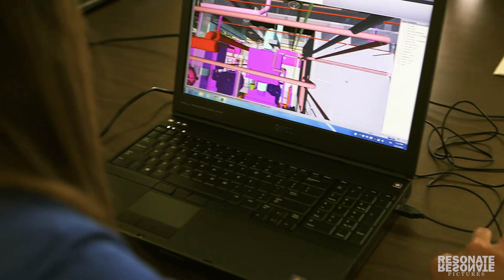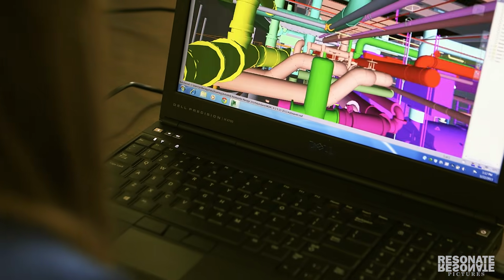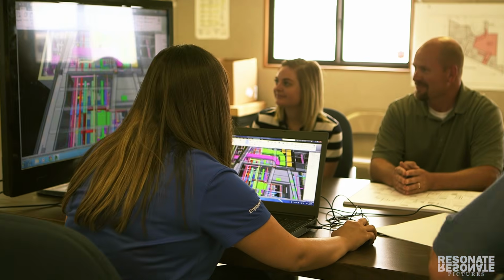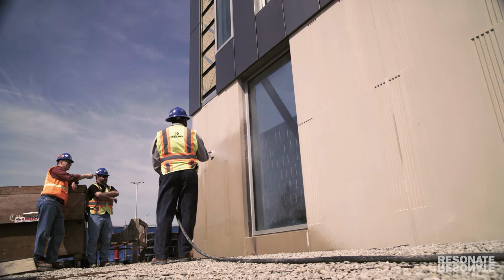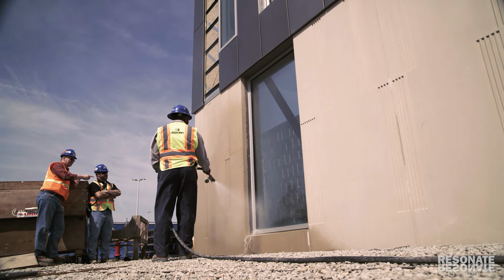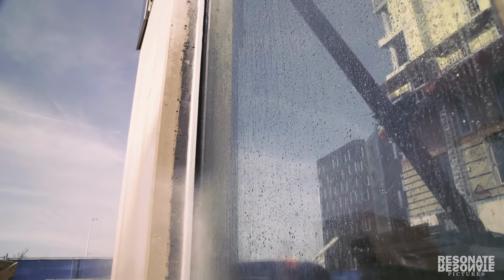Just about every project that you work on is going to have a series of mock-ups constructed. There may be a 3D computer model that we'll use in our pre-installation meetings, but there will also be full-size mock-ups like this one. A wall mock-up lets us practice what we're going to build and make sure that we have all the details completely worked out.